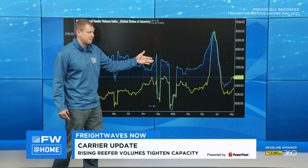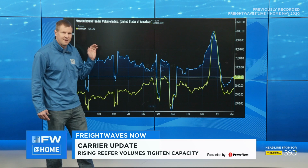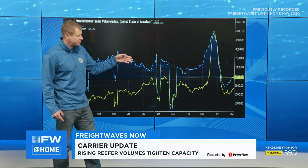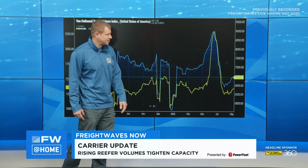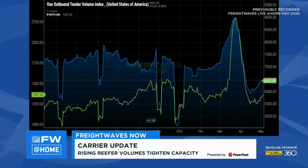So we've got the van outbound tender volume index and the reefer outbound tender volume index right here. There is a divergence between reefer volumes and van volumes. Van volumes continue to press a little sideways after having a nice little bump at the end of the month. They have decided to go flat, which is driving a lot of what we're seeing in that outbound tender volume index. Roughly 70% of that index is van volumes. The reefer outbound tender volume index, however, is continuing to climb as we enter through May. So reefer is starting to show up right now.